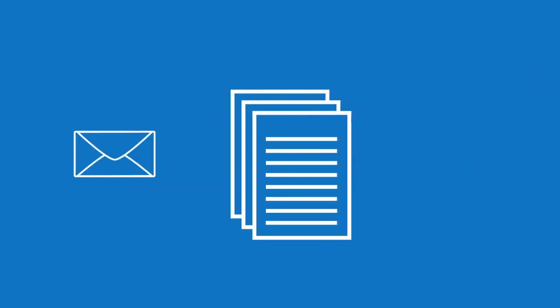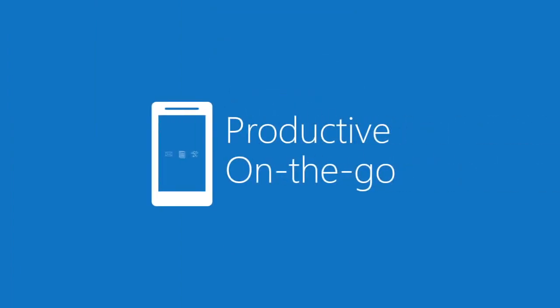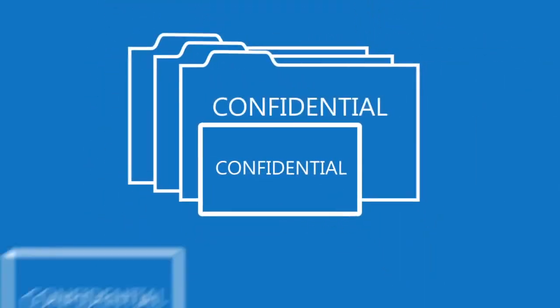In a mobile-first, cloud-first world, access to corporate email, documents, and robust productivity tools is crucial for employees to stay truly productive while on the go. However, the amount of confidential data that is stored within corporate emails and documents can create a significant security risk for organizations if that data ends up in the wrong hands.